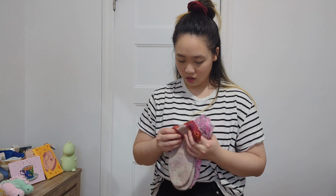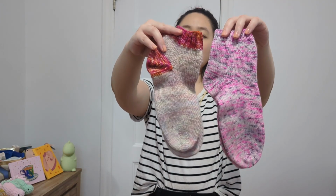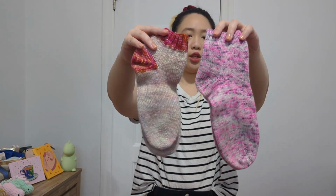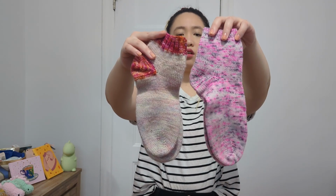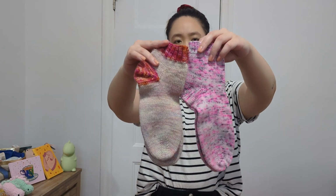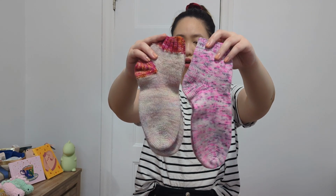And the next two pairs, we're just going to talk about together because they're vanilla socks. I need to shave this one. These two pairs are just random vanilla socks that I just made. No pattern. Both, I think, with 2.5 millimeter needles. I don't know what happened, but this pair fits better than this. But now they're all kind of loose. So maybe I should make socks with 2.25 millimeter needles for vanilla socks, like stockinette socks.